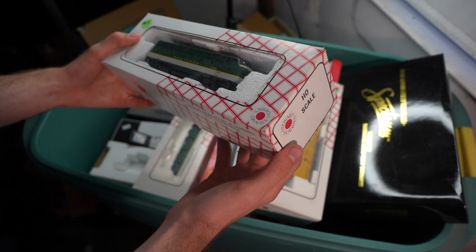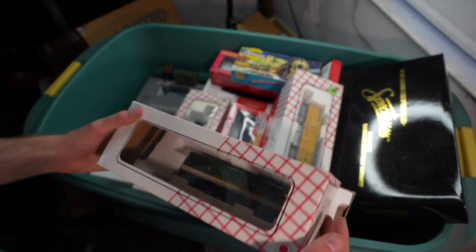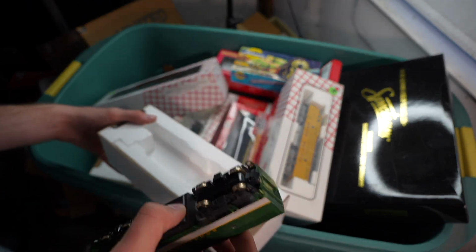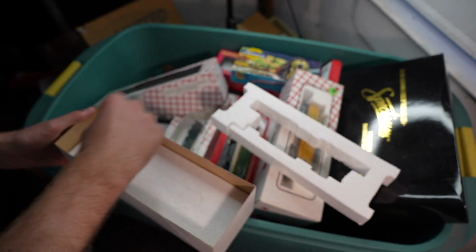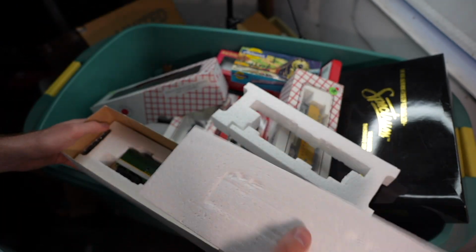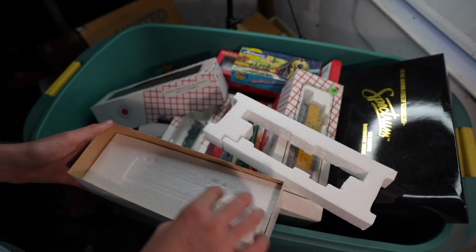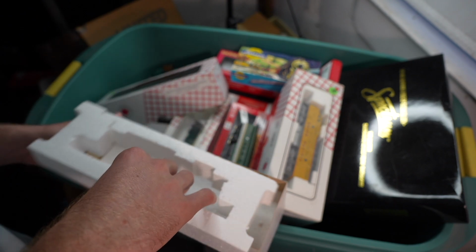This is a Stewart Hobbies A-B set of Southern F units. I believe the B unit is under here. If we remove the A unit and set that there, I think that's how this packaging works. Yes, there it is. There's that B unit down there. So this is an A-B set. And these Stewart Hobbies engines are super high-end. Detail in them is amazing.